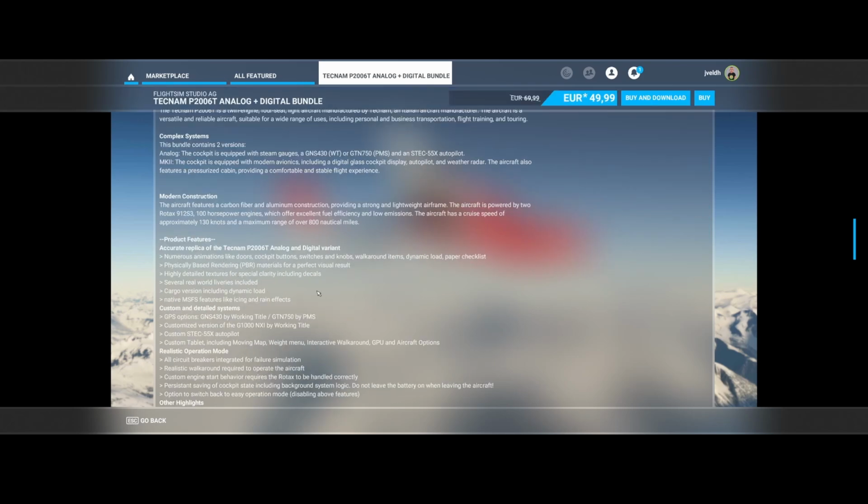Numerous animations like doors, cockpit, buttons, switches and knobs, walk-arounds, dynamic load and paper checklist, as well as the physically based rendering, PBR materials, highly detailed textures, several real-world liveries included. That's cool. And also the cargo version is there, including dynamic loading, which likely means that you can load the aircraft with other things, right? So it's not static. Then there's the native Microsoft Flight Simulator icing and rain effects.